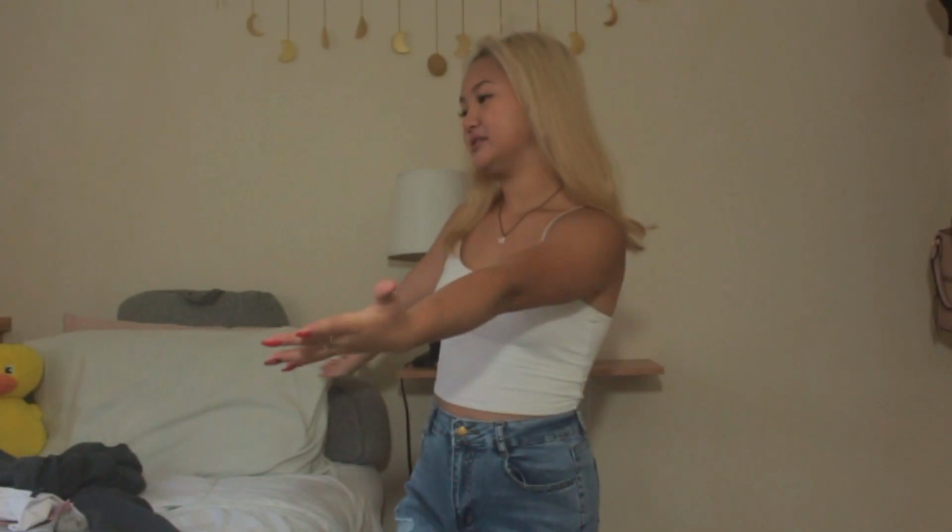I have all my clothes laid out here, so I am just going to be putting them on and letting you know what I think, because I have not put on some of these clothes yet. So it's going to be my first impression of the clothes. I also have a mirror here so I can see myself better.